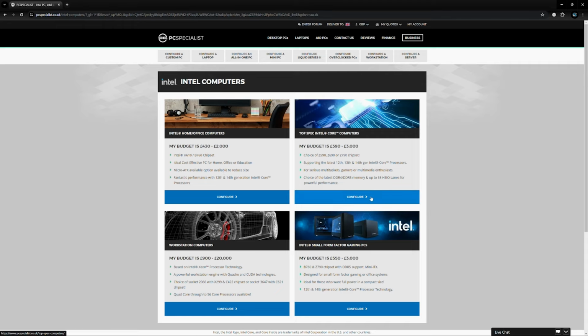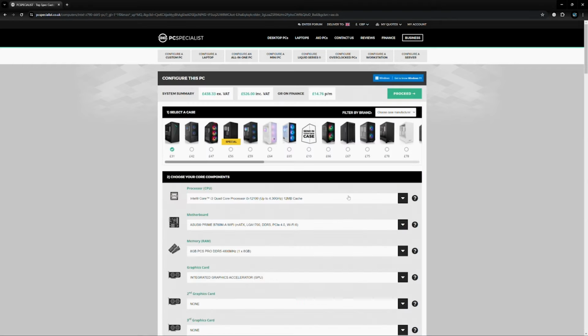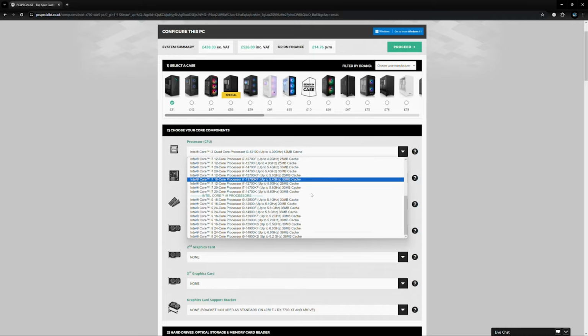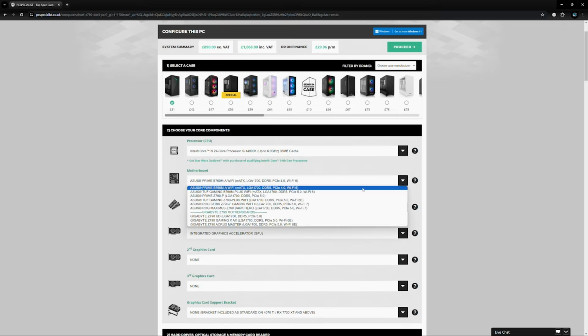Choose your budget, then it's literally just a case of going through what you want. So there, if you wanted faster RAM, you click on that one. Then you can literally just change whatever you wanted. So if you wanted a different CPU there, you can just click on there, 14900K. That's the one that we've got. Click that one. If you wanted a different motherboard, and all the options here, they're all compatible. So whatever you click, it's all going to work.